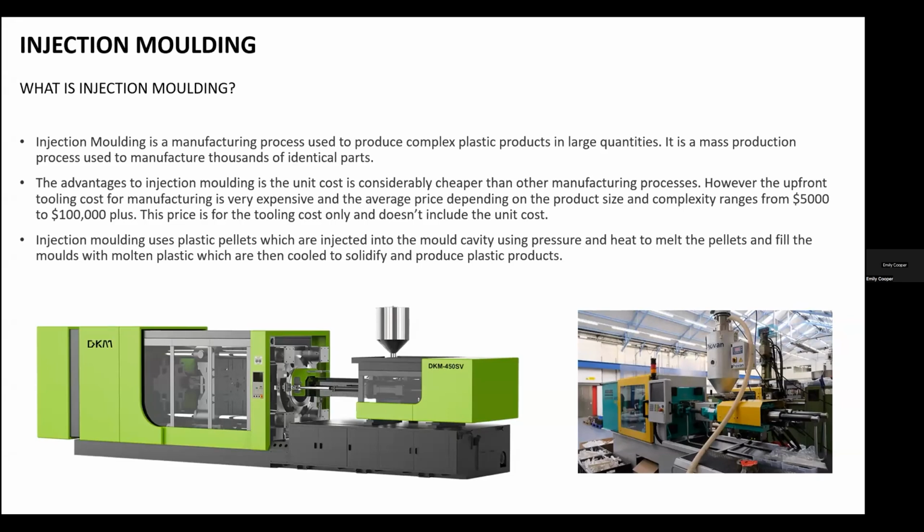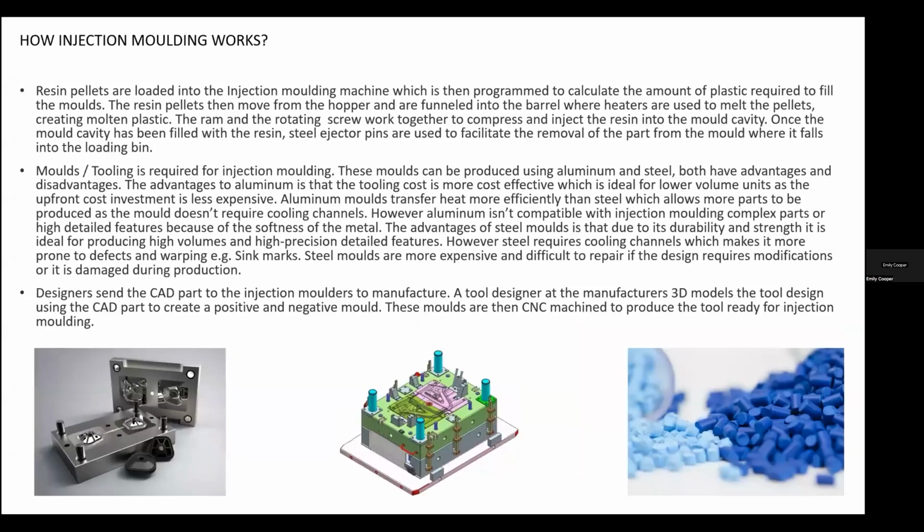The image below, which you can see, is an injection molding machine. The size of an average machine is about 40 by 8 feet. So it's quite a large machine. So how does injection molding work?